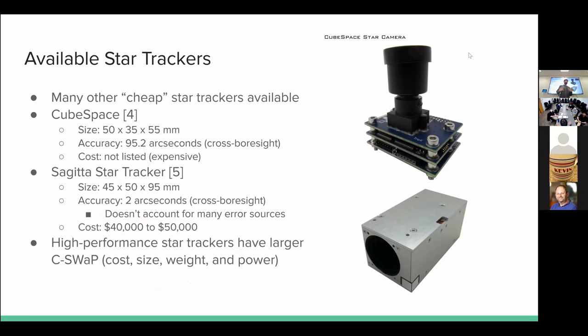So there are other star trackers that are similar size to what we need, but they aren't particularly financially feasible. So for example, we got the CubeSpace star tracker on the top right, accuracy of 95.2 arc seconds. And the cost isn't listed, so that could only mean it's expensive. Usually what that means. And then below that, another smaller one. Once again, sizes are listed, so these are relatively small. They can be used for CubeSat satellites. The accuracy is 2 arc seconds, although I don't think that's true.